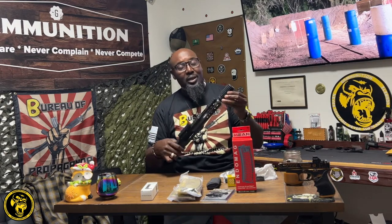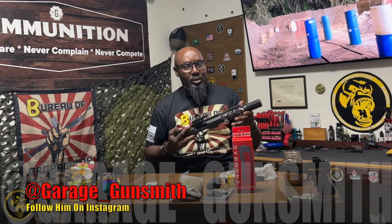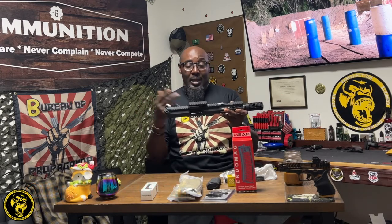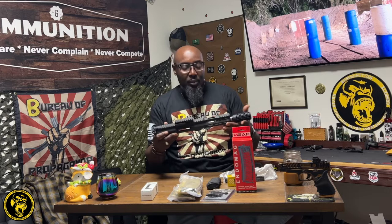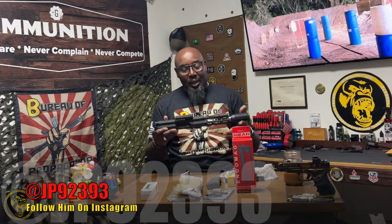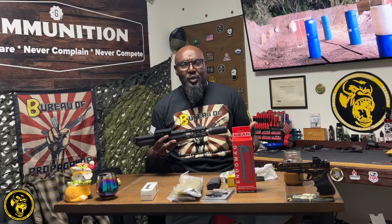This muzzle brake right here, we got this one from another homie of mine, Garage Gunsmith. I gotta tag him in the bottom as well, because dope dude, super dope dude. We got the entire upper and the barrel. I got an upper and the barrel from another one of my homies, J Peel. Gotta shout him out as well. The rail for this baby actually came from my dog King. And as you can see, this is a family build. You see what I'm saying?